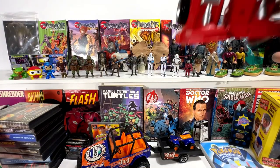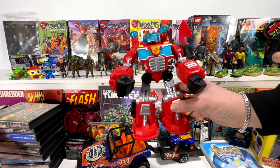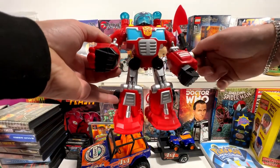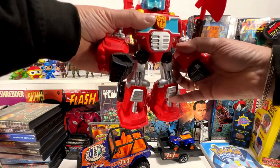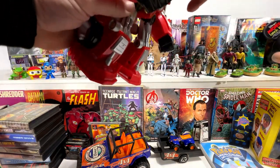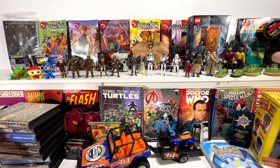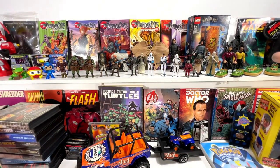There's one of the Rescue Bots. Now, I want to say this guy's Inferno, because he obviously is a fire engine. But I'm fairly sure that they did give them all different names. Yeah, I'm sure they gave them all different names for that series. So it's probably something else instead. I'll call him Hotbot. I'll put Hotbot down over here.